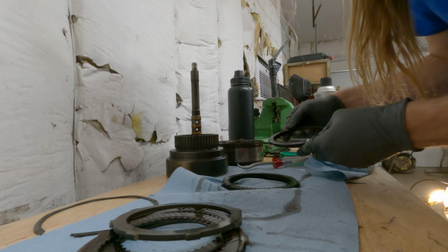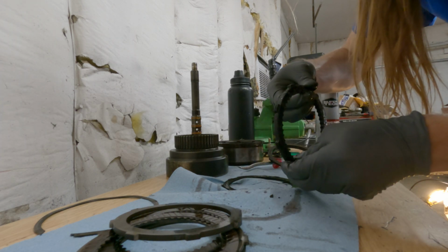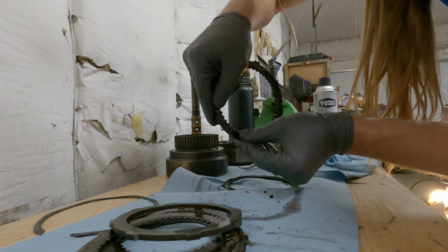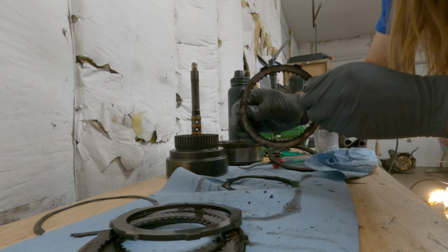Ooh, hoo, hoo. This is literally welded together. I can't separate this. The friction material is just popping off. This is completely welded.